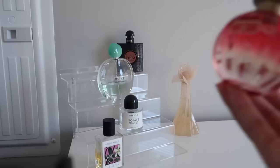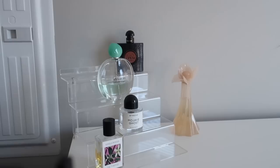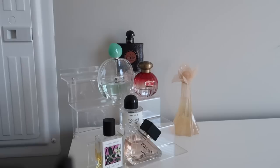It's called Toka. No, it's called Gia by Toka. I never wear it. I got it and I loved it back then, but I just don't love it anymore now. This one is one of my favorites. She has to go in the front. It's Prada Girl. And then we also have YSL Libre, which can go here.